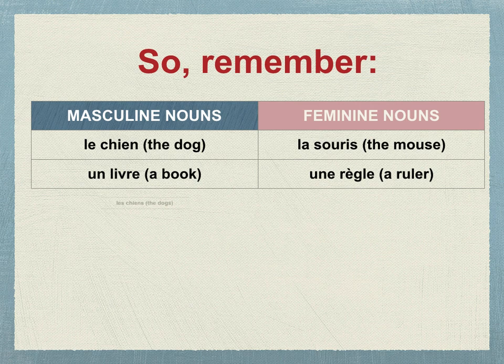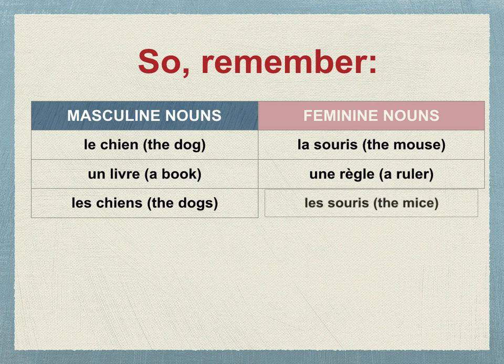Now, then you need to think about plural. So if you wanted to say the dogs, but it was plural, because dogs is plural, then you need to say les. And when you're writing it, you've got to be sure that you put an S on the end. And for feminine things, it's les as well.